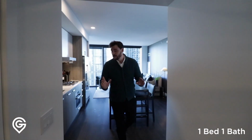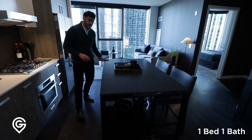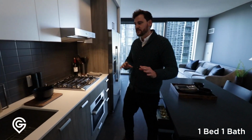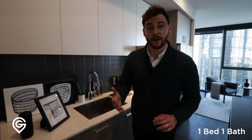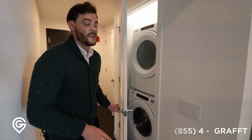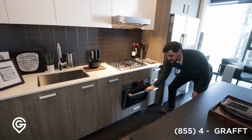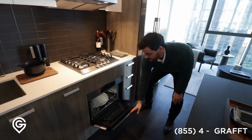Very efficient, very smart. Some things to keep in mind. This does not come with, though it's a great piece. I'd love if it did. There's some subtle differences between this and the studios right off the bat. So we have a full washer and dryer, full size. We still have the speed oven, so we're integrating one appliance to serve two functions, the microwave and the oven.